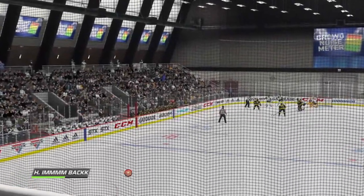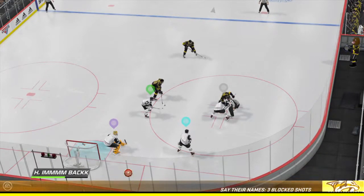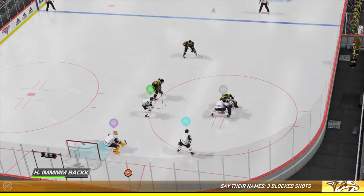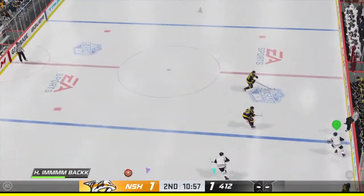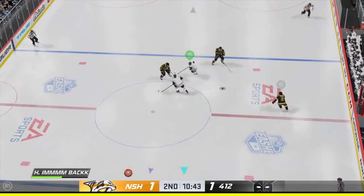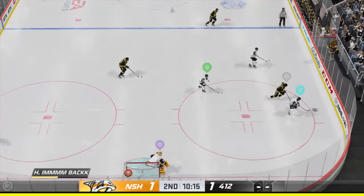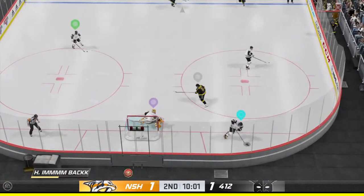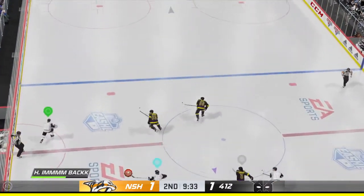Still lots of time left in the period. You can feel the energy in this crowd. It's a tie game. Good read by the winger as the two centers tie up. And he regains control of the puck. Smart defensive play here in the open ice. Tries to go off the wall and it's broken up. Yeah, I think he thought there was more room there. Bounced it and didn't get it back to himself.